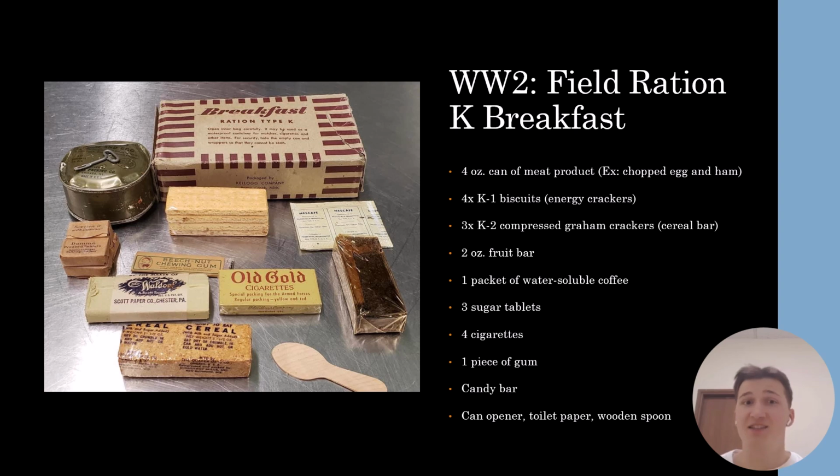It's a lot. To me, this looks like a great meal, except for the cigarettes, because I don't smoke, but I am sure they have a great trading value between GIs.